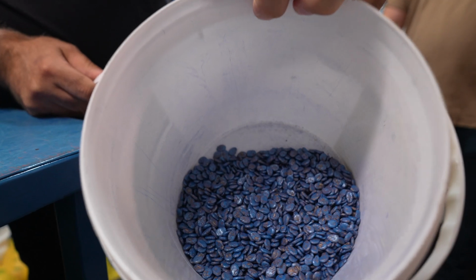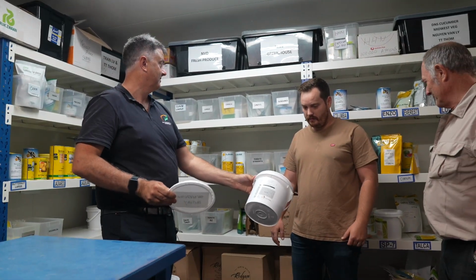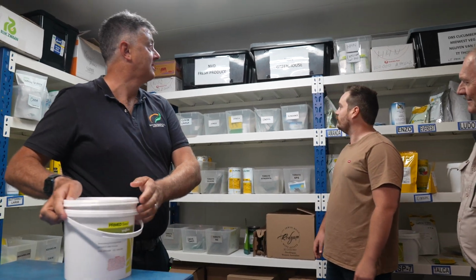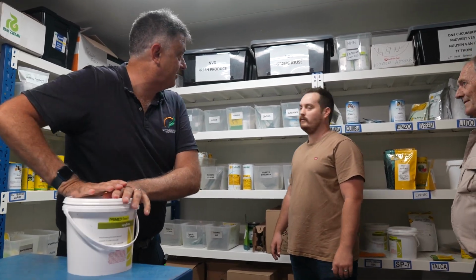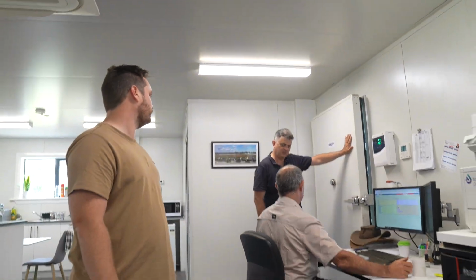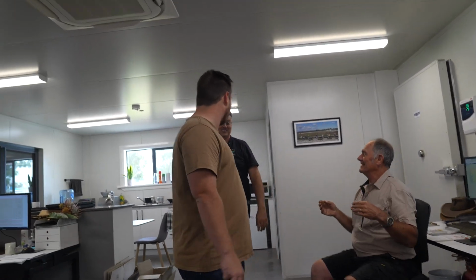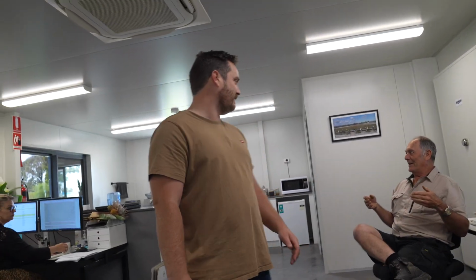So these are watermelon seeds. Again, coated, but a much bigger seed. Some customers give us their own seed. Where are most of your seeds coming from? Holland, Israel? Israel. You still get stuff out of there at the moment? Yes, but it's Israel, though it's generally grown in some other third world country.